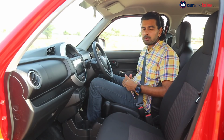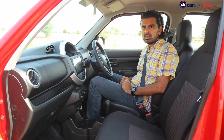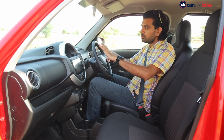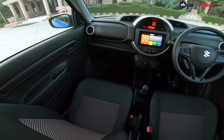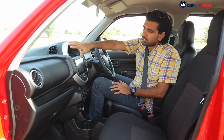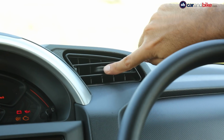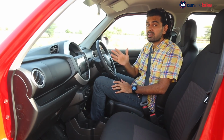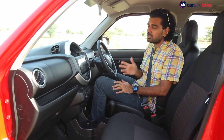So after seeing the outside, you may not have huge expectations of the cabin itself, but I have to say that at least in terms of design imagination, you see something which you've never seen from Maruti before. A very different layout for the dash, really nice elements in terms of some of the shapes. I mean, look at the way the AC vents are mounted up here. It's not always comfortable in terms of the blast of air coming at your face, but I have to say the AC itself is very effective in its cooling.